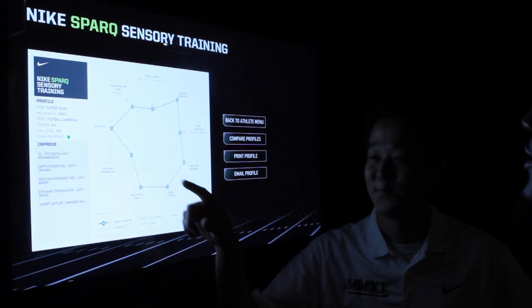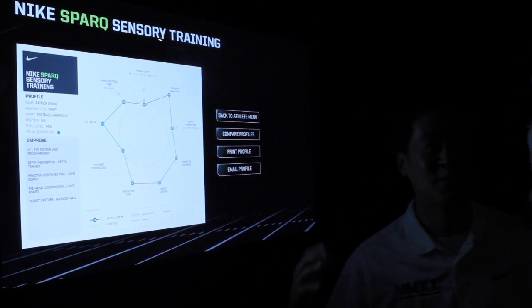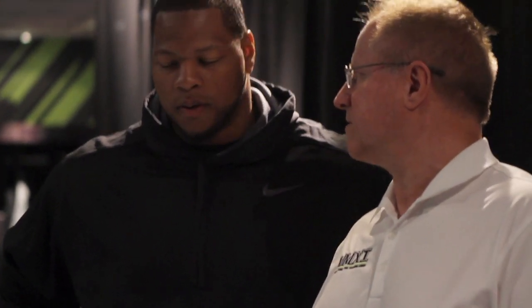Once the assessment is completed, it generates a profile. It compares you as an athlete to your peers out there, and it identifies the opportunities that we can go after. The analysis is key. You need to know where you are before we can go on that journey of improvement.